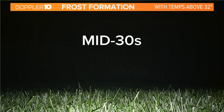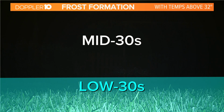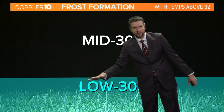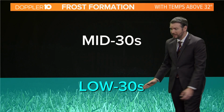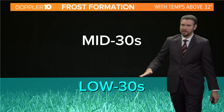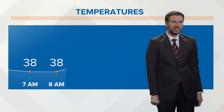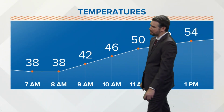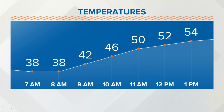But how does this frost happen? Many of us aren't even at freezing, so how does ice form on the grass? Well, the surface temperature is just a bit cooler. A very small layer of freezing air does develop right at the level of the grass blade. This layer of air is very small, and it's only about as tall as the grass blades themselves, but it's just enough to get the ice to form on the grass, but the actual air still stays a couple degrees above freezing. That said, we're going to spend the next couple of hours still in the 30s before the sun allows us to warm up a bit, but it's just a bit today.